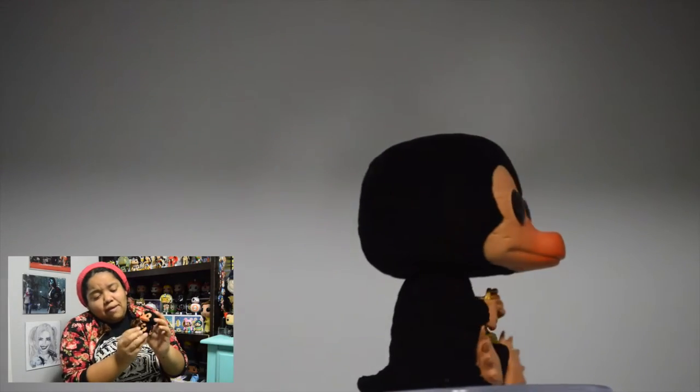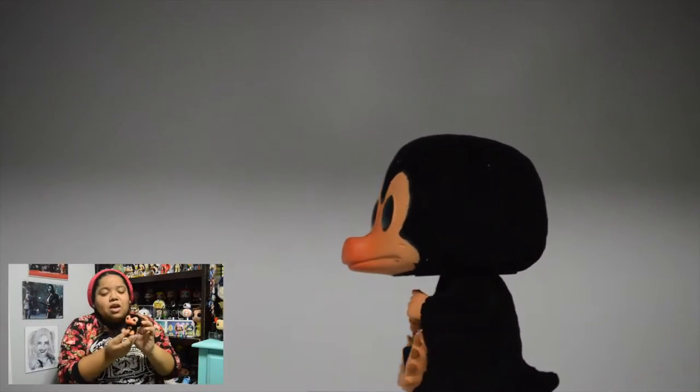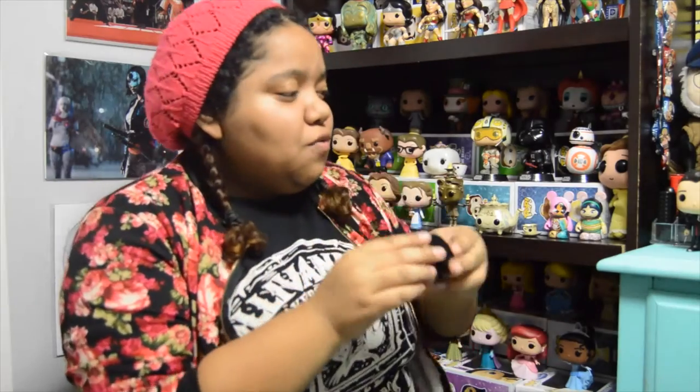Let's do the Niffler. So this is number 08 in the line, and this is a Hot Topic exclusive. This is the Flock Niffler. Oh, he's fuzzy. He's so cute. Look at him. I wish you guys could feel him through the camera. Flock Pops are so cool, and he is so cute. And this one, he's holding the coins, and he's got some in his little pouch and his little stomach. He's so cute. This Pop is adorable. I love the Niffler. Who was your favorite Fantastic Beasts character? Let me know in the comments.